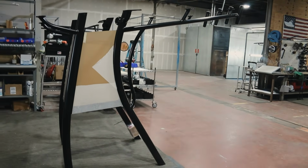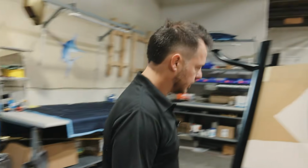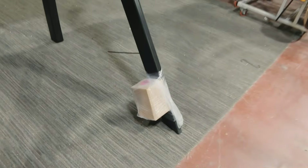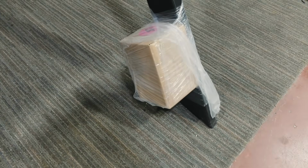For them, we put the windows on, pull wires for the lights, and we include this kit. So this kit includes any backing plates or hardtop washers used to install the top.